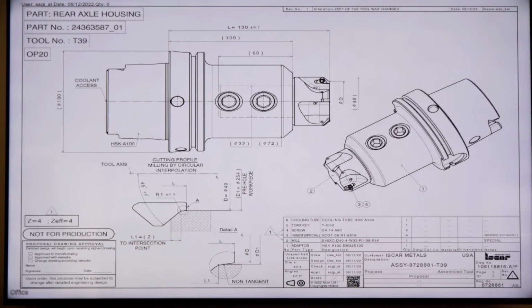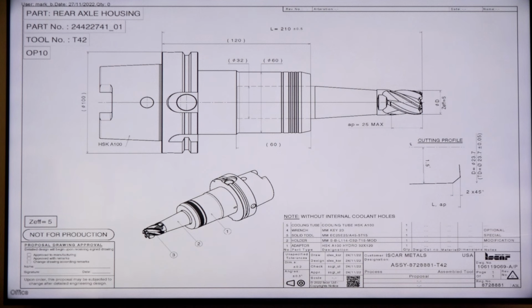Then we work with our vendors, whether it be custom tooling or standard tooling. Same with work holding. A lot of it's custom work holding. So we'll work with a work holding vendor, do concepts, and there's a whole process involved. We'll review it, make sure it fits our process properly, and then it goes into pricing and putting the whole package together for execution.